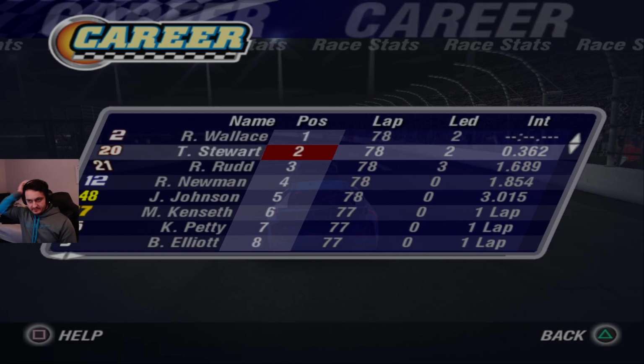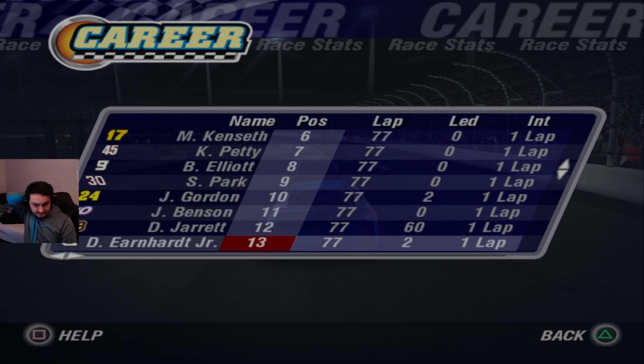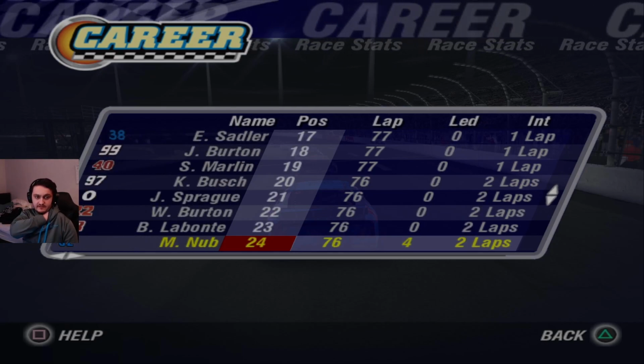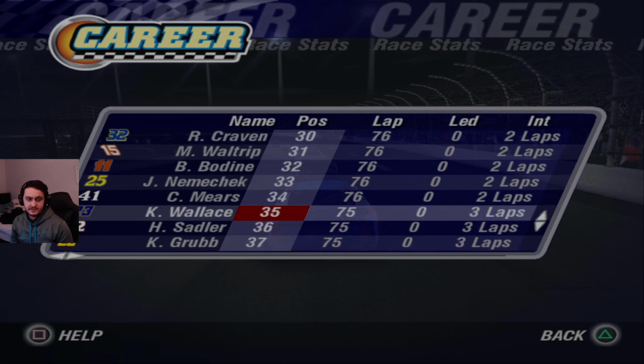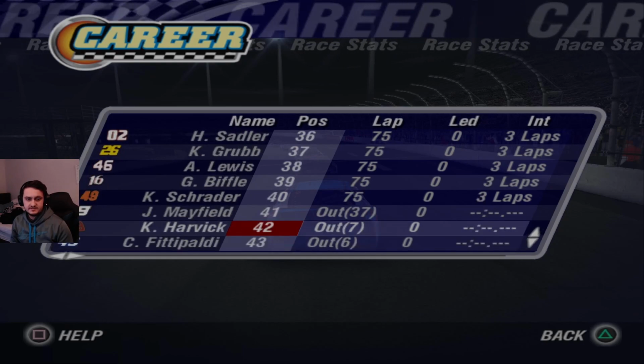That changes quite a bit. If we look here, everybody after 5th is 1 lap down. Now, did I stay 2 laps down? I must have, because everybody after 20th is 2 laps down, and everybody after 35th is 3 laps down. Oh my god, Bobby Labonte, what a genius.